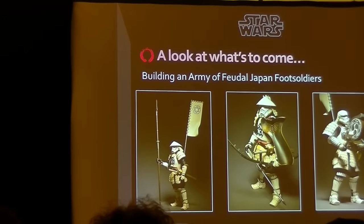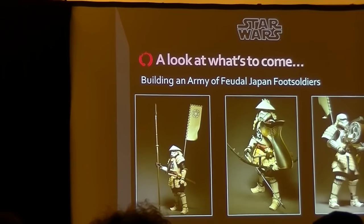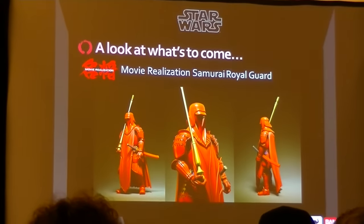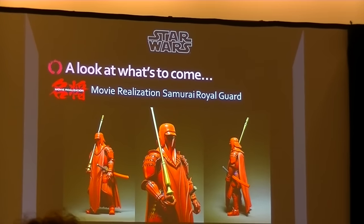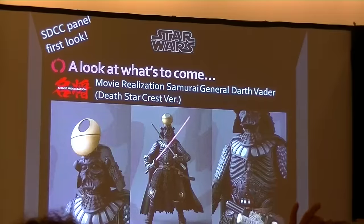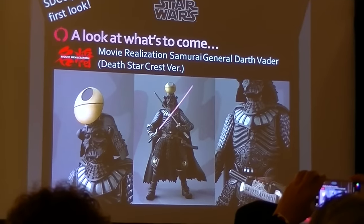And also we're looking into some new reinterpretations of the Stormtrooper as a war drummer, Wadaiko, as an archer and a spearman. This got a lot of oohs and ahs last time at Celebration, and now we have it on display at our booth. So this is the first time display we have here at our booth, so please come by and check out the Samurai Royal Guard.